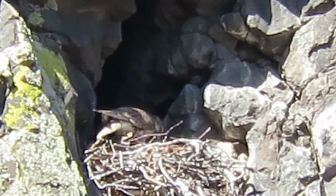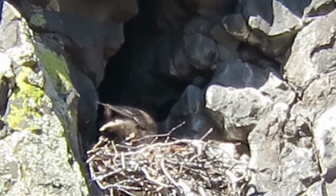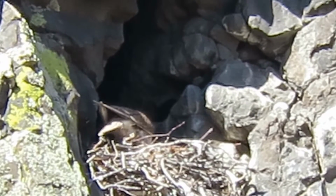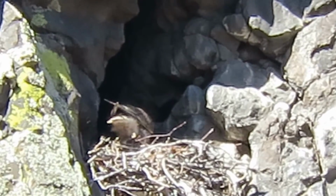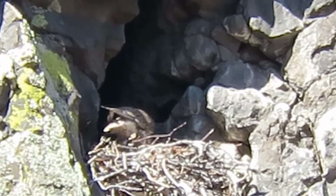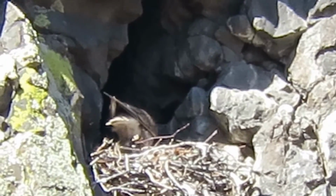Well, we got a good project here, perfect spot. We can document the whole thing from hatch to flight now. Just like a stage. You'll see her going in and out, and the male too, and the youngsters will be standing right up there, and every move they make, we've got them, and watch them exercise, feeding, and the whole bit. It should turn out to be quite a good project.